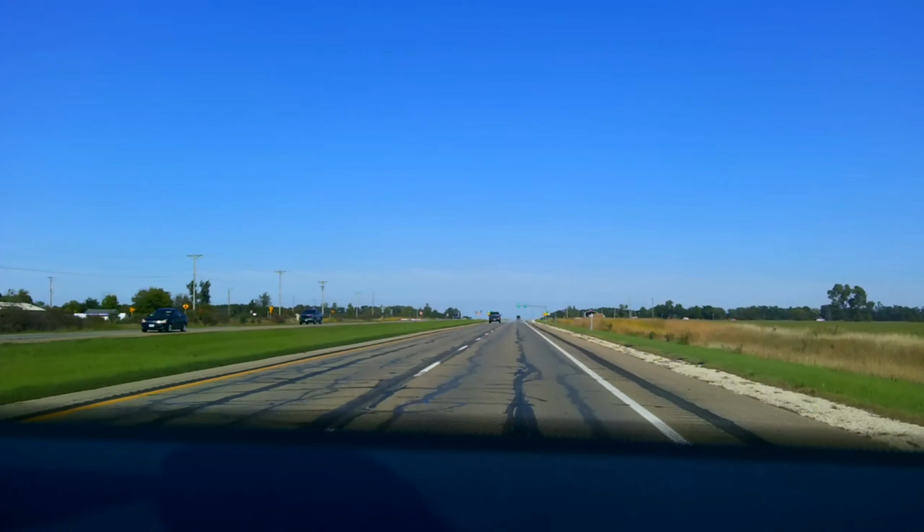In half a mile, turn left onto Highway 218. Okay.